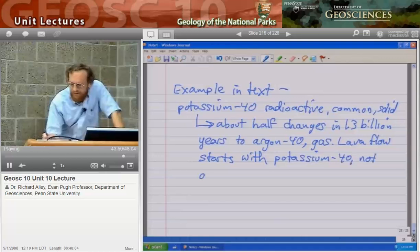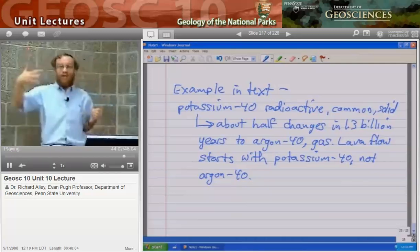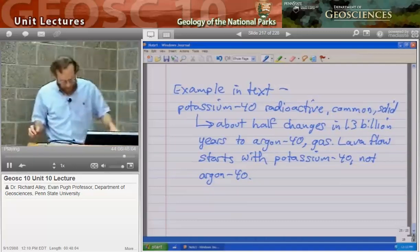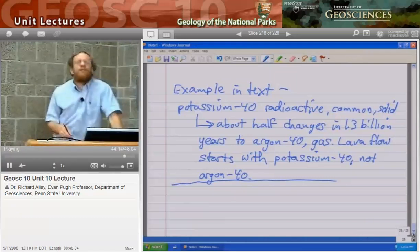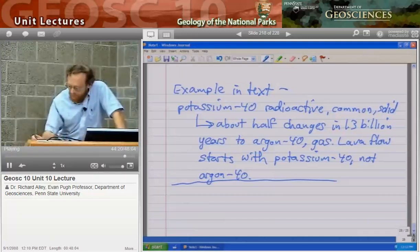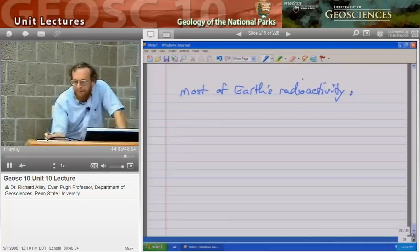Most of the radioactive stuff in the planet was included in the planet when the planet formed. Most of the Earth's radioactivity was included when the planet formed. It came from outer space, it came from explosion of stars, and so it's included when the planet formed. A little bit of the radioactivity is made by breakdown of that, so it just is a daughter thing. So you break down from one radioactive thing to another one before you get to something stable. So a little bit comes from breakdown of these.